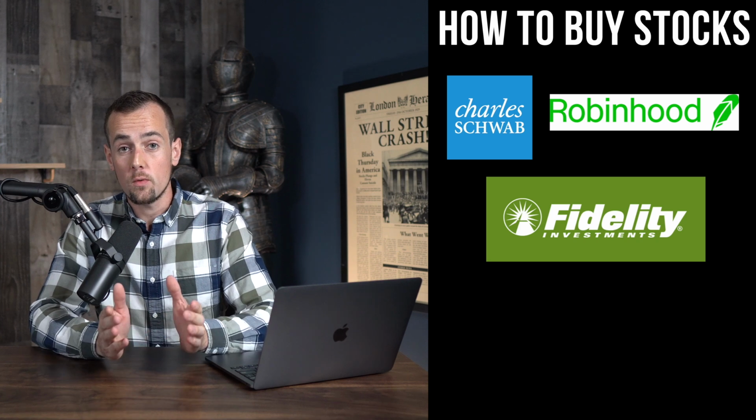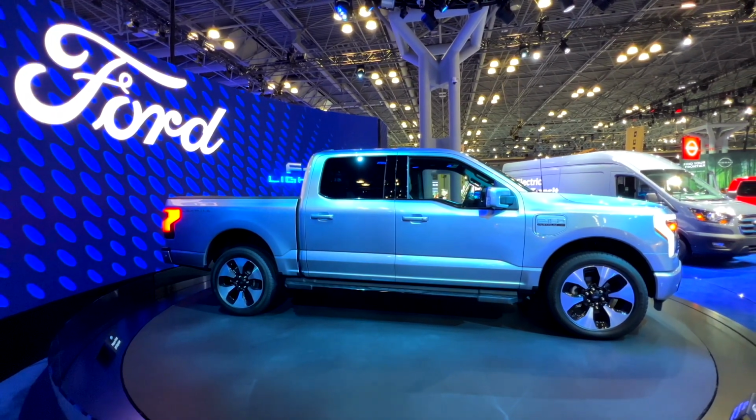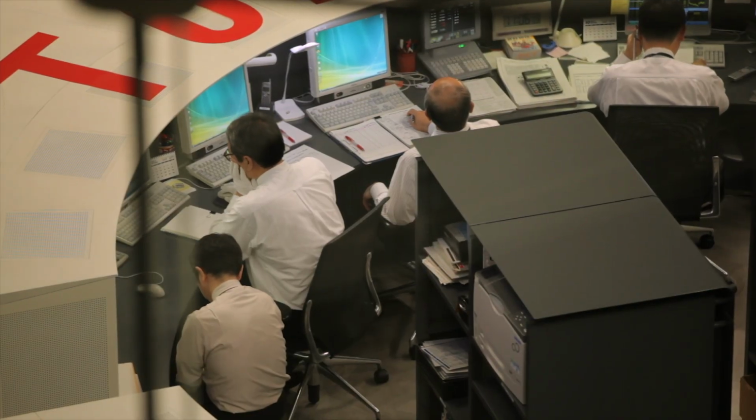So that's what a stock is, but how do you actually buy a stock? The first crucial detail here is that you need to buy stocks through something called a stock broker. And this is similar to buying a vehicle. If you wanted to buy a Ford F-150, for example, you would contact a Ford dealership instead of going directly to a Ford vehicle factory. Stock brokers are essentially stock dealers that connect you with the main stock exchanges, which is where these individual shares change hands.